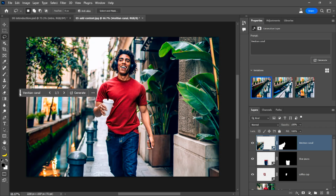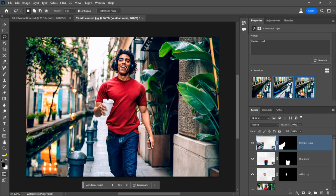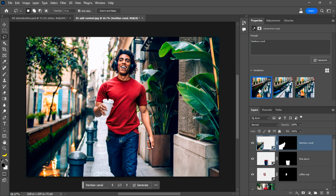Isn't that crazy? You can completely change the look and feel of your photos just by a couple of prompts, and it's super realistic. Shadows look great, everything looks great. So if you haven't already, I highly recommend that you play with Generative Fill. And this one, there's a gondola in there, and it's just super cool.